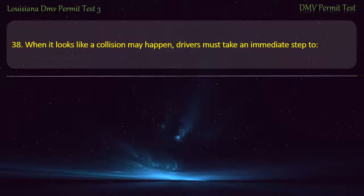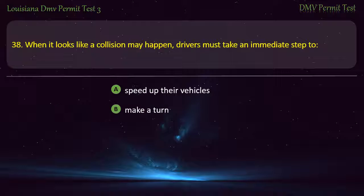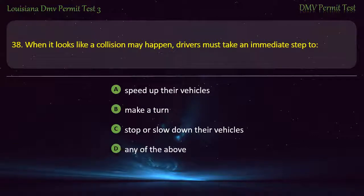Question 38. When it looks like a collision may happen, drivers must take an immediate step to speed up their vehicles. Make a turn. Stop or slow down their vehicles. Any of the above. Answer. Any of the above.